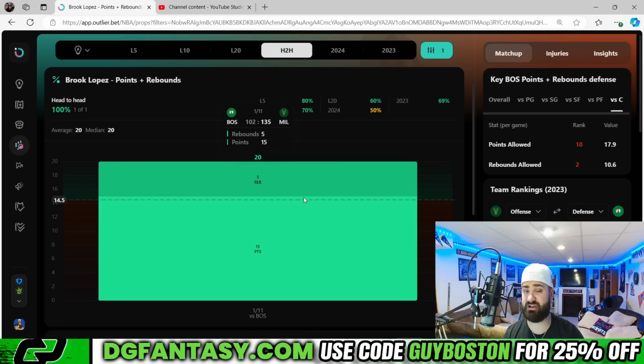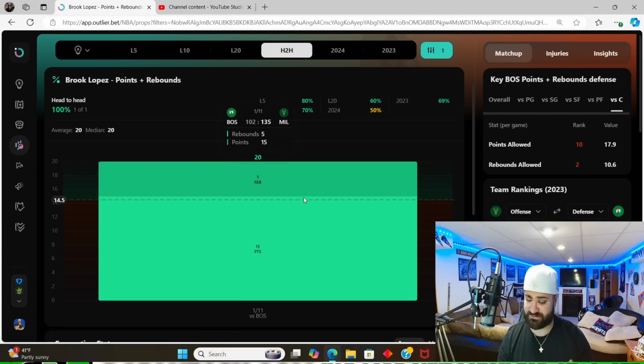Again, he's playing in that data range so far this year, 29 minutes and 35 minutes so far this year. We're expecting him to stay somewhere in that range of between 28 and 32 minutes a game. If that's the case, pretty good numbers there.